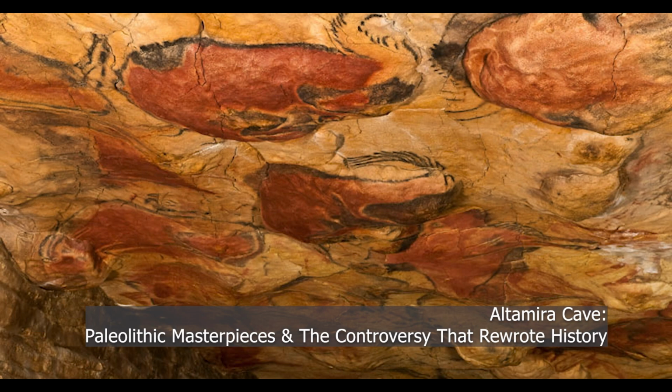Today we're heading into the Cave of Altamira in Cantabria, Spain. It's often called the Sistine Chapel of Paleolithic art, but honestly, it's so much more. It really is. It's like a direct window into the creative minds of our very early ancestors. We've dug into a lot of sources to really get under the skin of its significance.